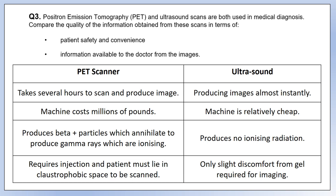A PET scanner, so we're now moving on to safety, produces beta plus particles, which annihilate to produce gamma rays, which are ionizing, whereas ultrasound produces sound waves, which are not ionizing at all. So ultrasound would be classified as much safer. In terms of the experience for the patient, anyone who's afraid of needles is not going to enjoy PET scanning because you inject it, and anyone who's claustrophobic again is not going to enjoy a PET scan because you are very close in when you go into the detector, whereas an ultrasound, the only problem might be that they put a gel that might be a bit cold, so there's really not many disadvantages or discomforts for the patient.